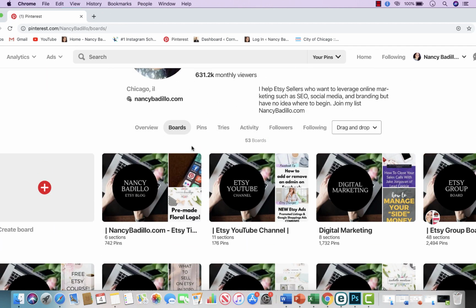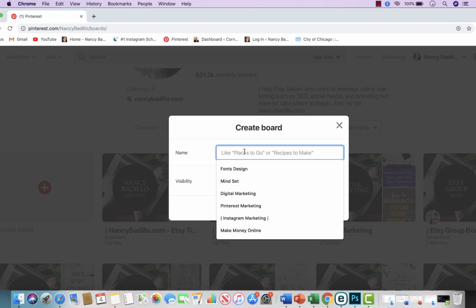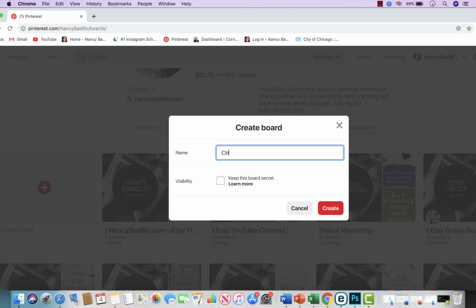So all you will have to do is click on create board, and you can name the board whatever you want. So let's say I name this board cities I would like to travel, or let's name it traveling. And I'm going to save anything about traveling on this board. What you want to make sure you do when you create the board is click here where it says visibility, and you want to keep this board secret. And then you want to go ahead and create it.